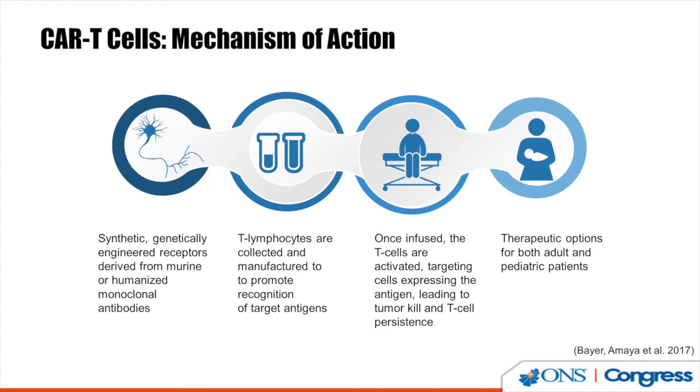And there have been remarkable successes with this therapy today, especially with CD19 antigens that are expressed on B cell lymphocytes and B cell malignancies. And so this has opened up a whole new world of therapeutic options for both adult and pediatric patients.